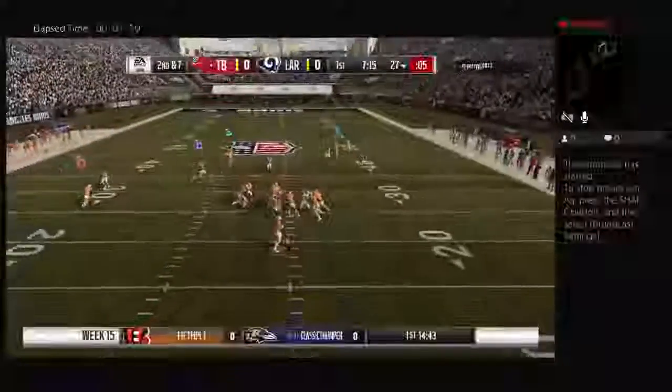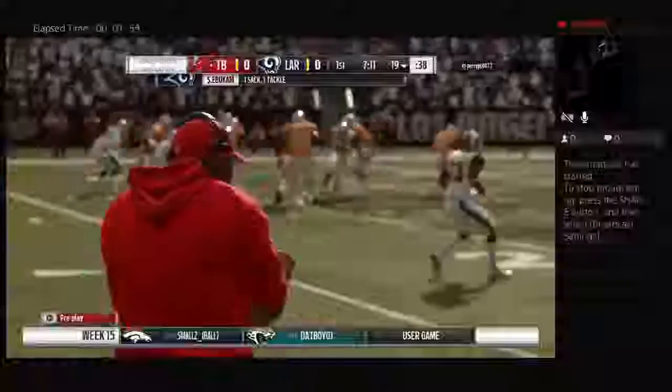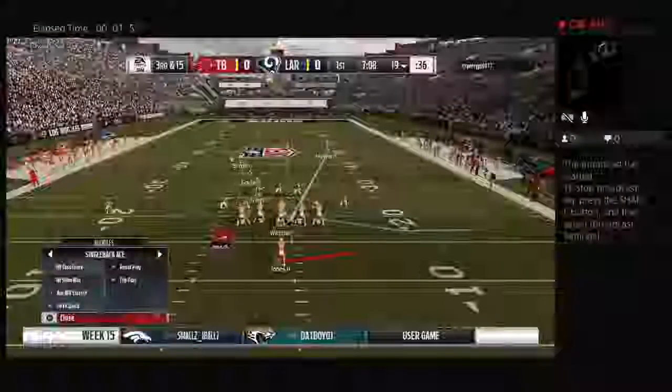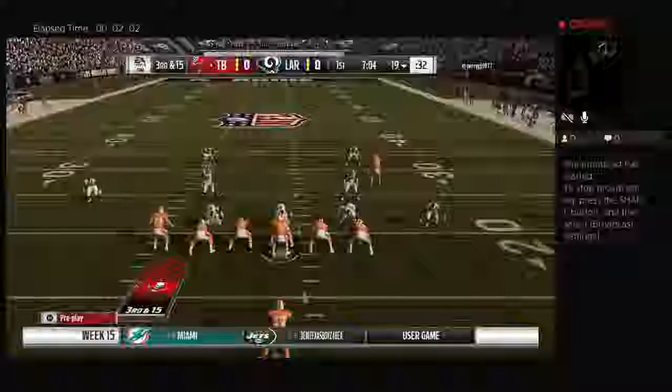They go play action. Winston. And down he goes on the pressure from the Rams defense. Samson Ebukam in there to get him. And that's sack number 6 for him on the year.